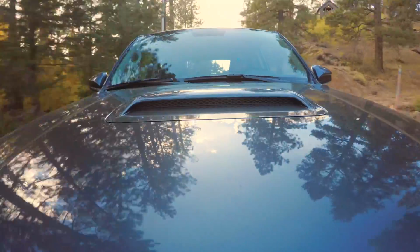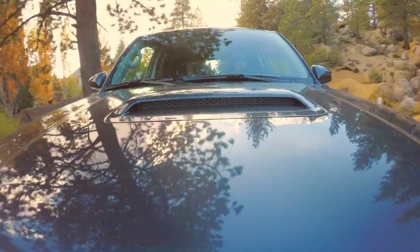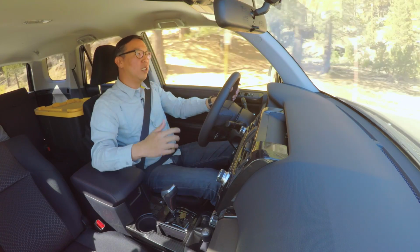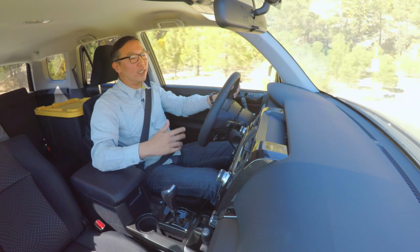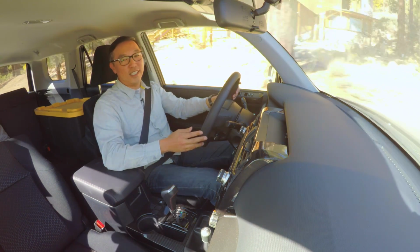The 4.0-liter V6 engine up front makes 270 horsepower, which is pretty good, but then it's mated to a 5-speed transmission that's very sluggish. When you're going up hills or you're fully loaded, it likes to hunt around. It'll downshift frequently from 5th to 4th to 3rd, and frankly, it's annoying.